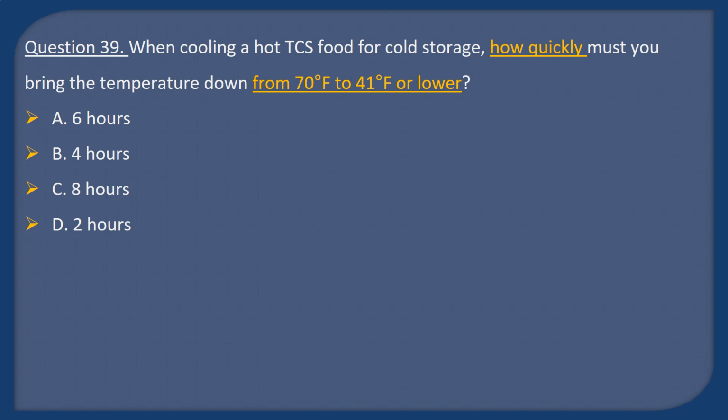Question 39. When cooling a hot TCS food for cold storage, how quickly must you bring the temperature down from 70 degrees F to 41 degrees F or lower? A. 6 hours, B. 4 hours, C. 8 hours, D. 2 hours.